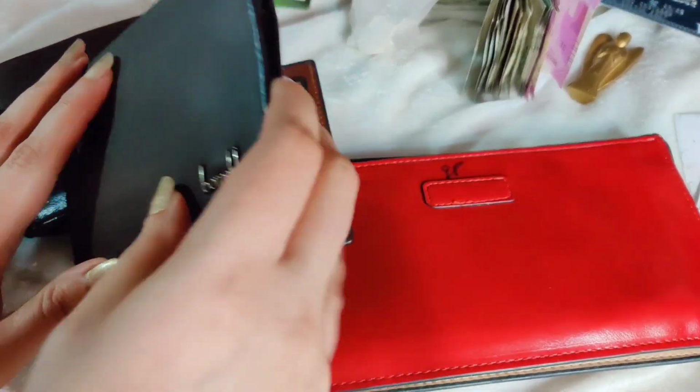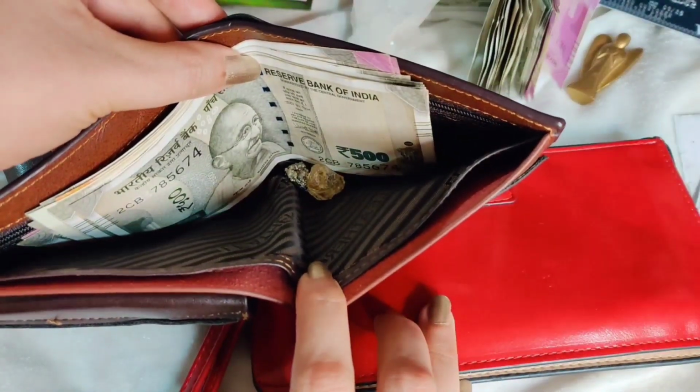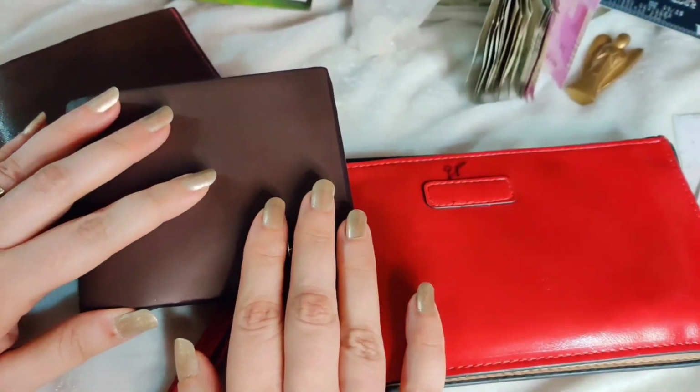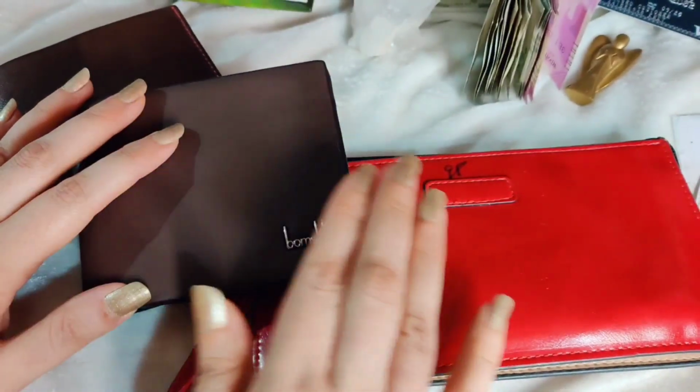So every time you open your wallet, you're going to catch a glimpse of that light energy of abundance that you have created for yourself. All right, these 2 crystals are the best crystals for abundance, and I highly recommend, if you have them with you, make sure you place them in such a way that they are touching the notes.